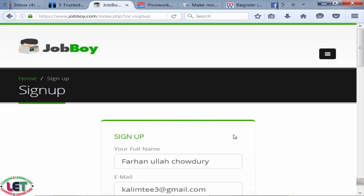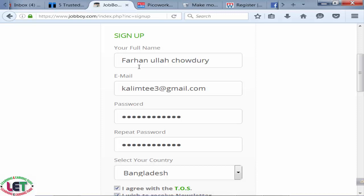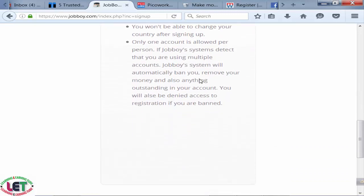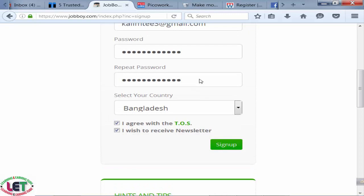First of all, fill up this form easily with your right information. You have to write your full name, email address, password, repeat password, and your country, which you can't change in future. You have to give your correct information here. After signing up, you can log in and start your journey to earn extra cash from these websites. You can earn $1,000 per month from these four sites easily.